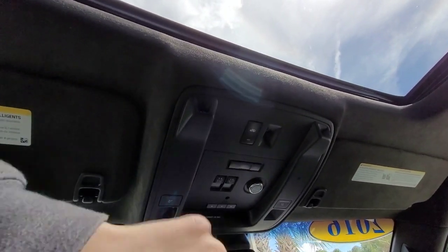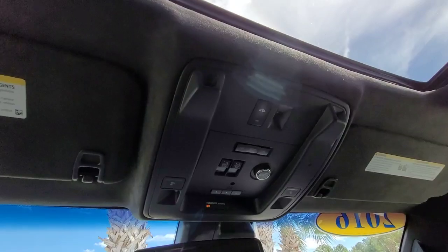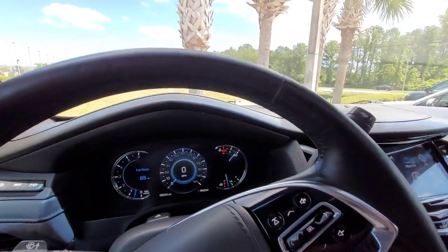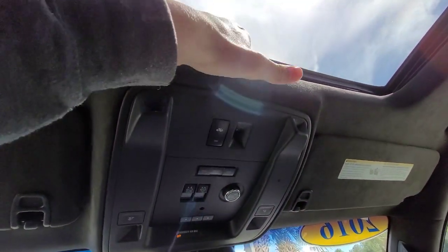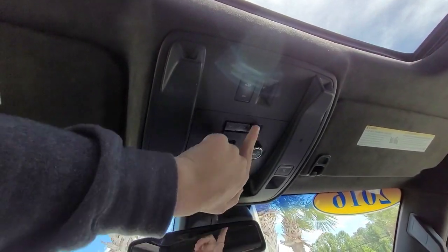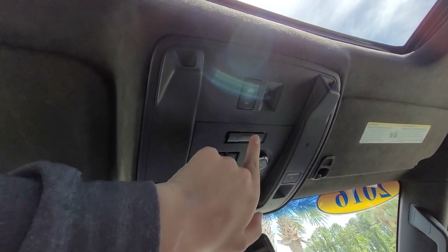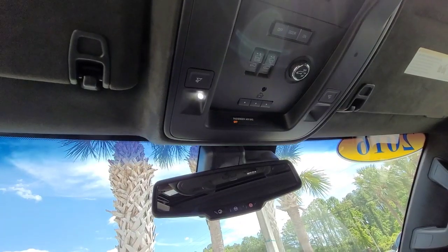This disables the driver monitoring system, I believe. It says here the monitor sensor off, and I think that's the driver monitor sensor. Someone in the comments correct me if I am wrong, please. Here I can turn these lights on or off, and if it's in the middle, they will turn on when I open the door.